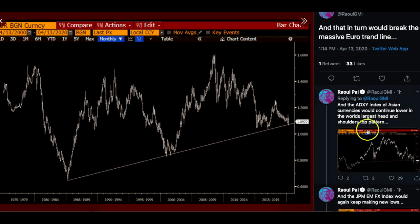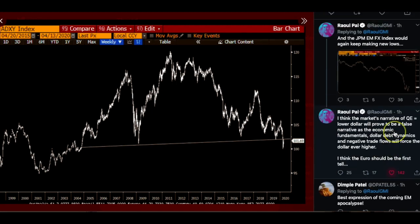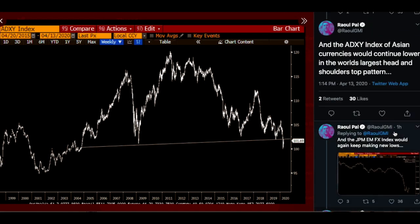It is possible. Further looking over at what a bullish dollar would do, taking a look at the ADXY, the index of Asian currencies, you could see that this has broken the neckline and has since bounced up to test that broken support as resistance. If this does resume downwards, we should see a really sharp move to the downside.